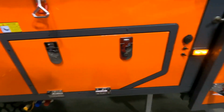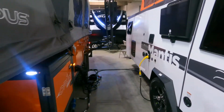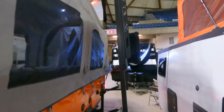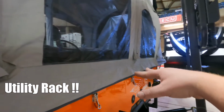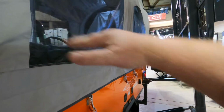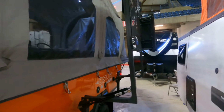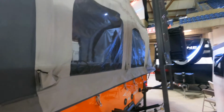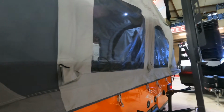And they got a little grill right here. And then the other cool thing is they got this tow rack on this side, so when it's all the way collapsed down, you can bring this back over the top and you can carry all your utility things. I have never seen an inflatable tent trailer before, so definitely love seeing these new things out here.